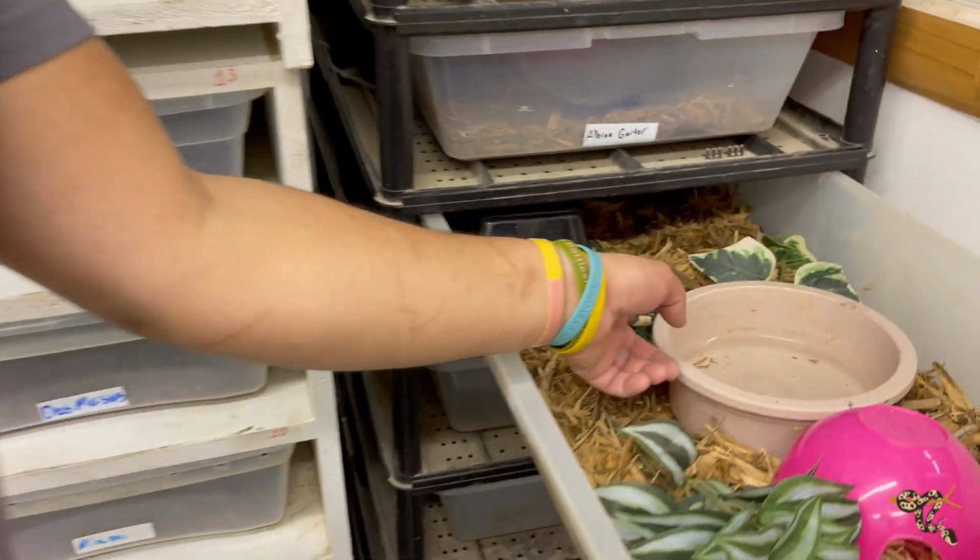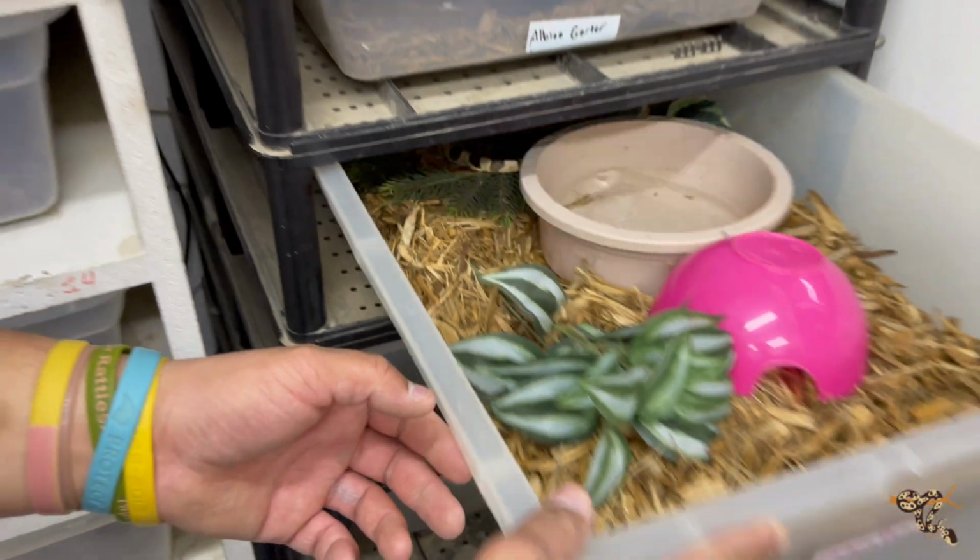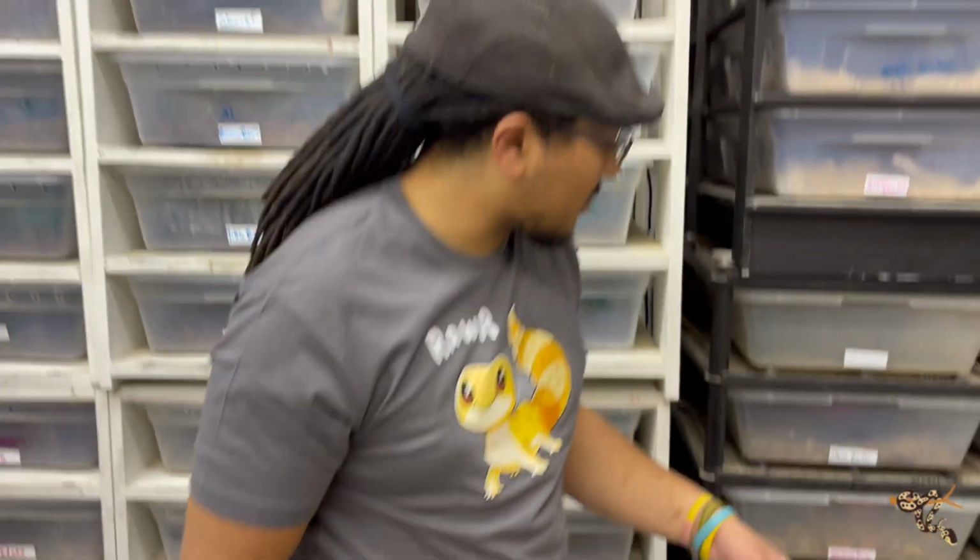There's her tail. Boop. She's the Ocean County, New Jersey locality, so that way I actually show you guys some actual snakes during this video a little bit. The albino garter that we got from Nature's Educators, and some other ones along here.